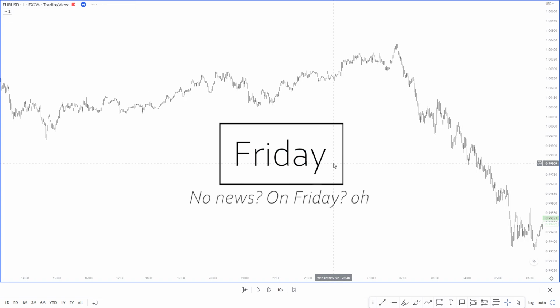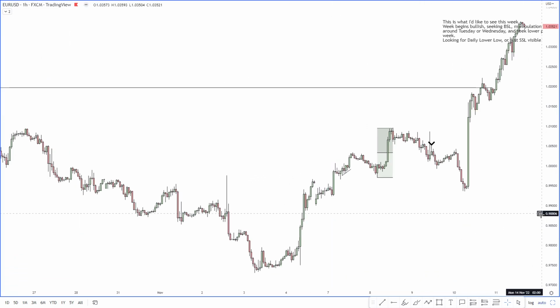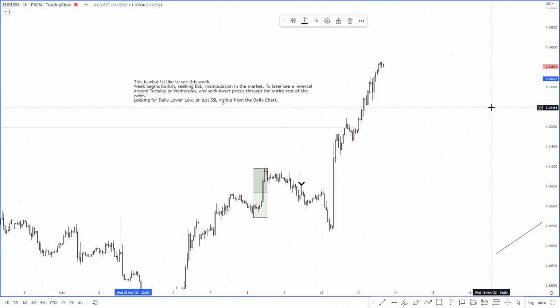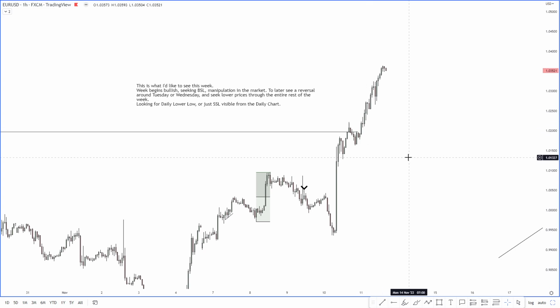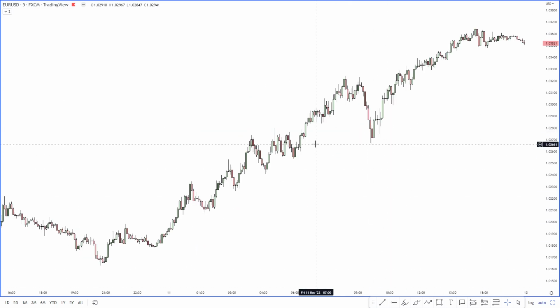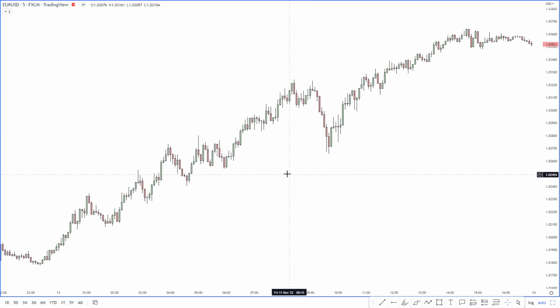And I think that's it, because then we have NFP through Friday. It's actually not that. I don't have NFP. Oh, I ended up avoiding the session because I thought we had news, and then when I realized we didn't, I already wasn't really that interested in trading.